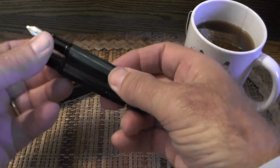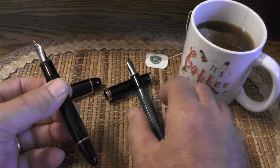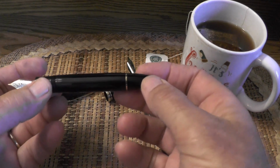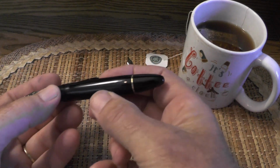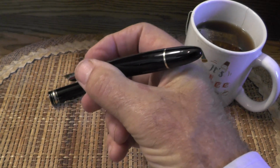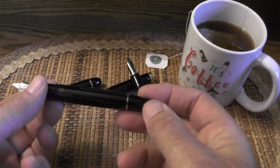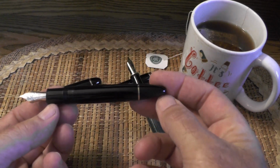It's more cylindrical. Now it could just be my imagination, but I write much better with this 149, and I think it's because of how that wider section holds the pen at a slightly different angle. The advantage to me on size goes to the 149.